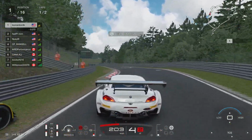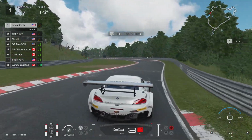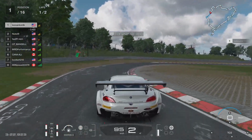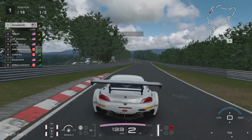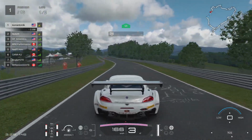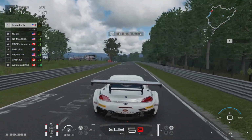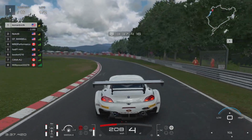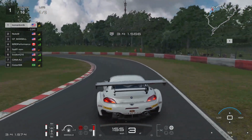This guy, I don't know what the hell he was thinking, but somehow he thought cutting the corner and trying to go through the inside was a good idea. Of course, that's gonna cost him quite a bit of time, and as you can see, he's really quickly dropping positions. He went from second place all the way down to fifth place, and he's gonna drop even further as we progress through the race.